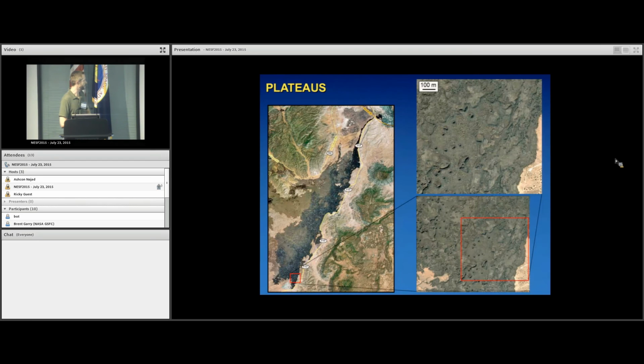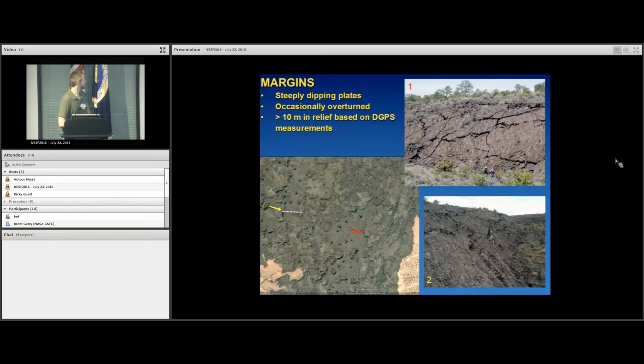Down here in the southeast corner, we get these flat-topped plateaus, and here's a slightly broader view of that, or a more detailed view of that. You can see these flat-topped surfaces up here marked by these irregular edges, and then there are irregular depressions on the interior. As you get into the flow field, we'll look at a couple spots here.